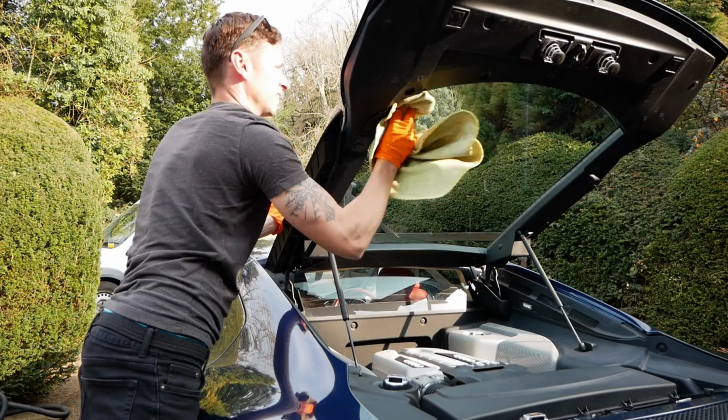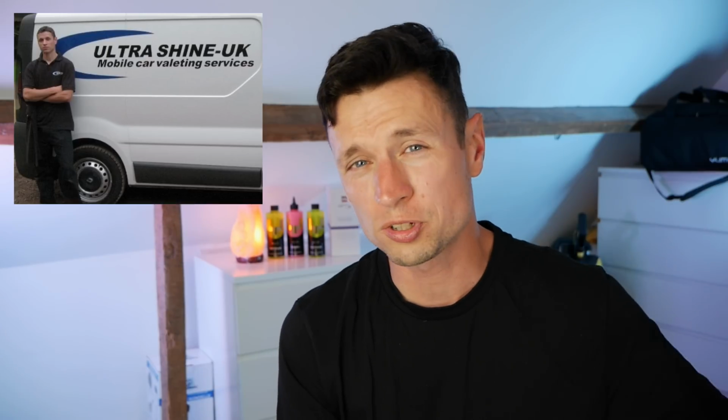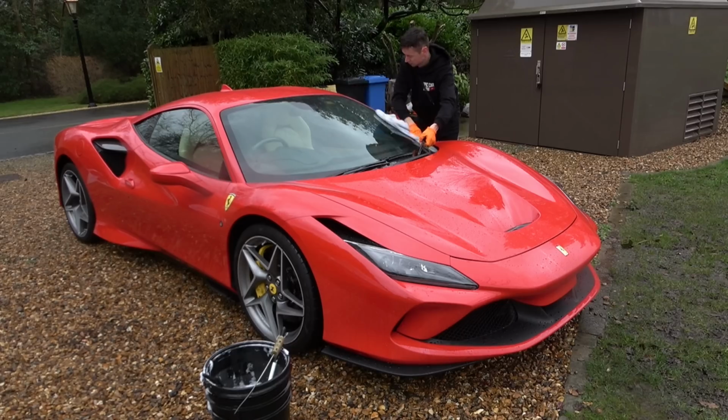And it actually works. In at number 2, it's all about getting some signs put on your vehicle. Now for me, I don't need it anymore because we're just way too busy. It's pointless for me doing that. But back in the day when I had my other business, Ultra Shine UK, we had a couple of vans. I didn't really have a lot of money at the time. I wanted to get some signs done, but I didn't want to spend a fortune.